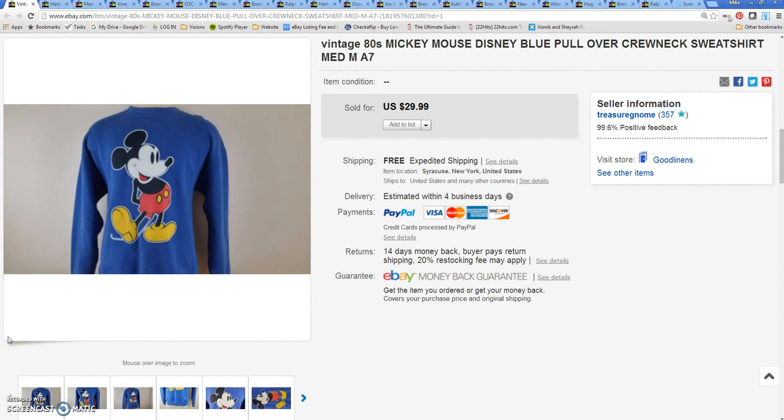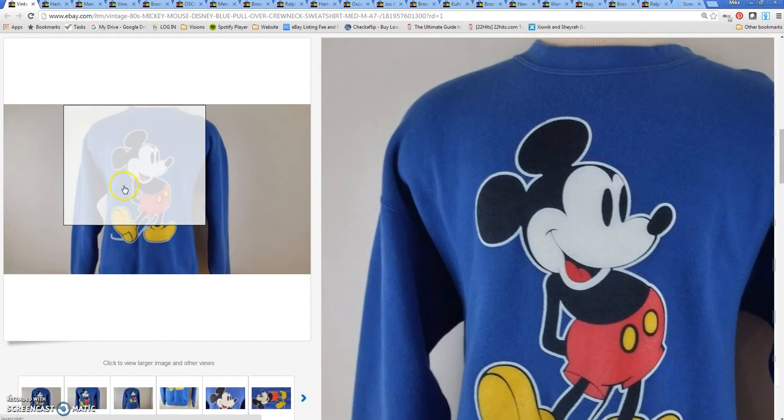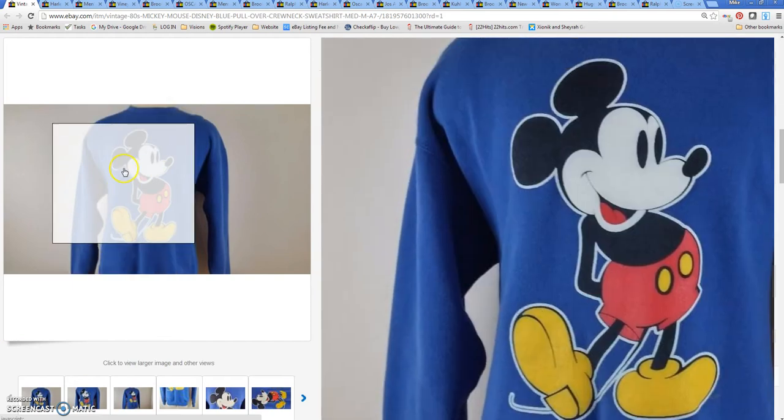I wanted to come to you with a quick update on some of the sales I made in the last 30 days, and I will continue to do this going forward, hopefully weekly, as I start to list more and I get more sales coming in. So first we'll start out with this vintage Mickey Mouse crew neck. As you can see, it's pretty nice.